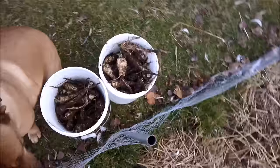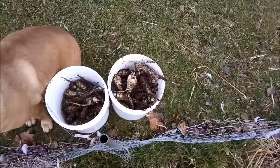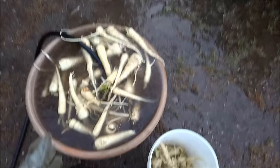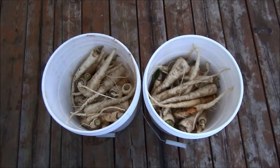So, that's it right there. Not much. So when you start parsnips about 32 to 35 days late, that's what happens. And the only reason I started them late was because the first batch of seeds didn't germinate. Nothing like working in cold water when it's only 3 degrees Celsius. Whoa. Also, nothing like getting sprayed when it's 3 degrees Celsius. Well, that's it for parsnips.